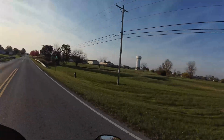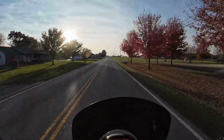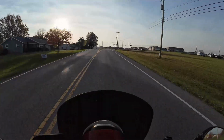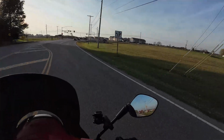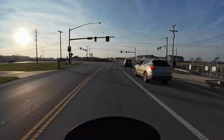There is a lot of wind, I can tell. It's a pretty windy day today, so I'm getting blown around just a little bit, actually. Anyway, I'm glad it's still summer type weather out before Halloween, which is great. Looking forward to hopefully getting a couple more rides then, maybe.